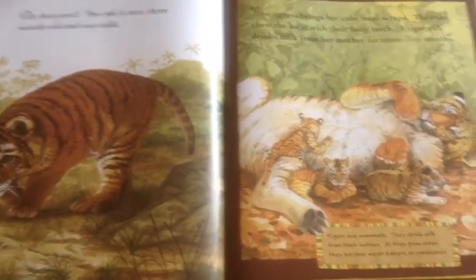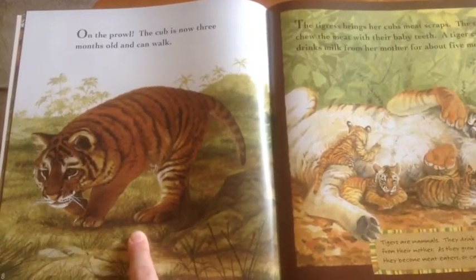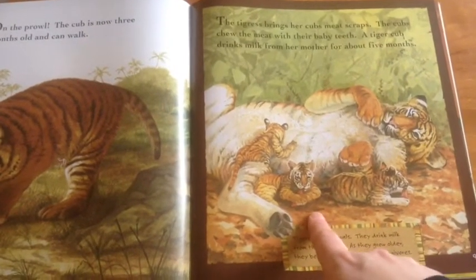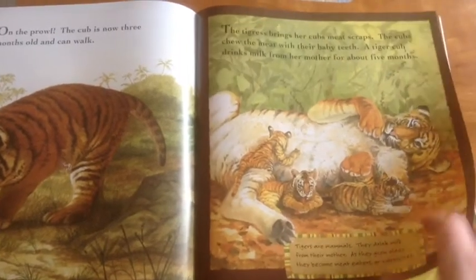How old is the cub now? Remember we said 3 months? And what do cubs eat when they're only 3 months old? That's right, they drink milk from their mother.